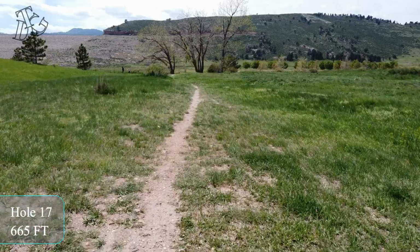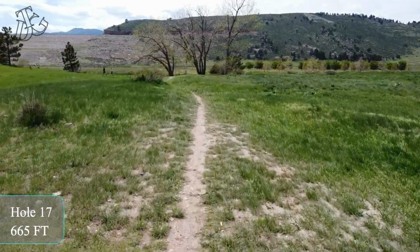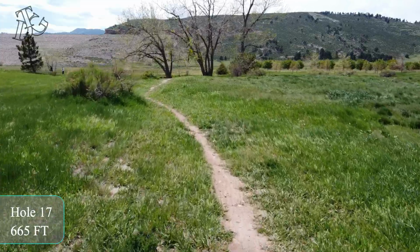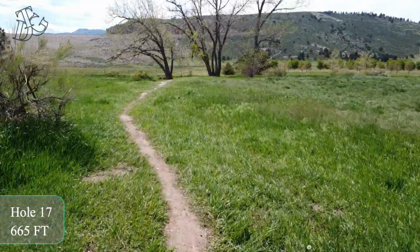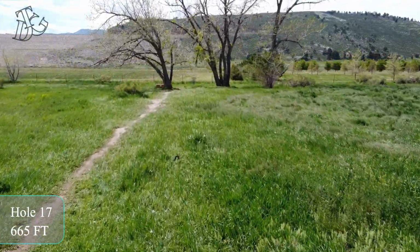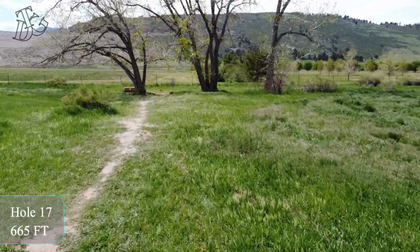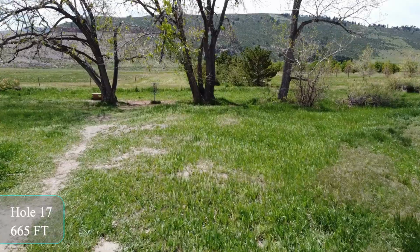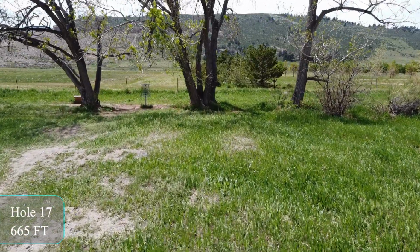Now, once you get down here close to the basket itself, you do have the bushes on the left and the right-hand side that do make it a little more challenging, so you have to play a little higher coming up to this basket. And if you're coming at it from the right-hand side, you do have these 3 trees here to contend with.